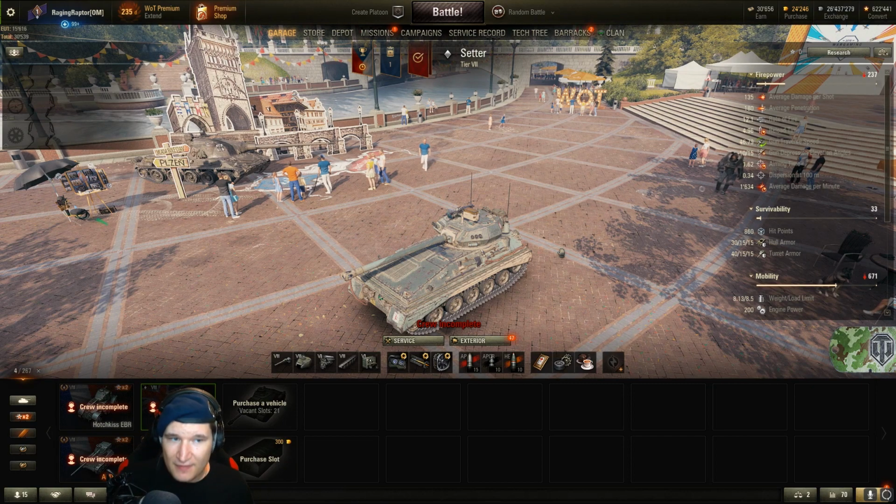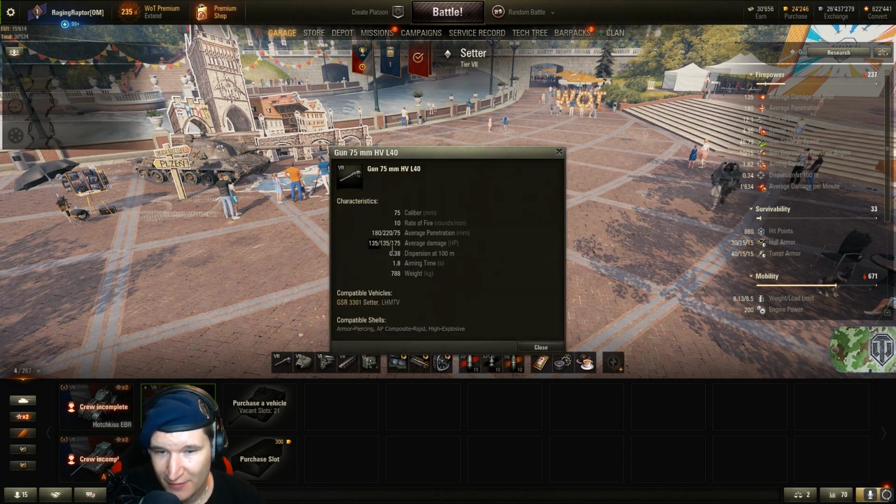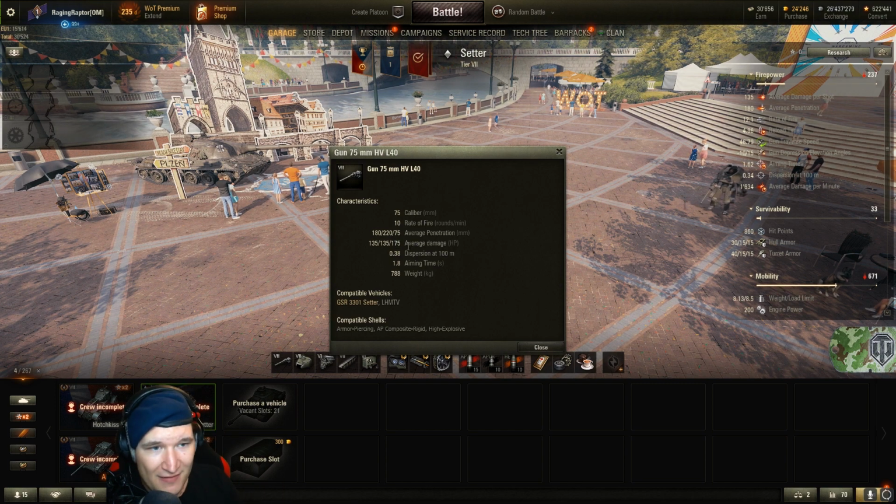Anyway, the Setter, again, it's okay. It has its weaknesses. It could use a tiny buff maybe on shell damage, like maybe 150 and 200. That would be great. That would make this tank perfectly fine. Made it fun, made it competitive and not poop.